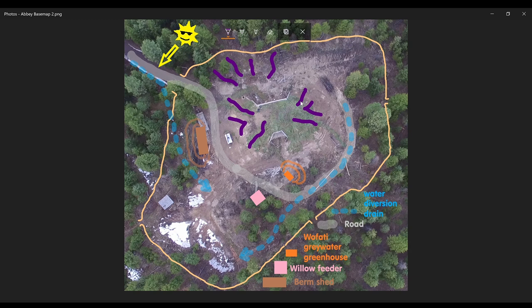And so we want to make our hugelkulturs run contrary to contour. I think in this particular case, we want to temper that desire with, we want to walk from the bottom to the top of the abbey at some point. Yes.